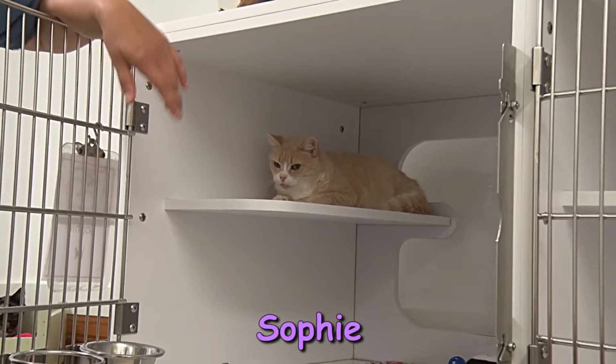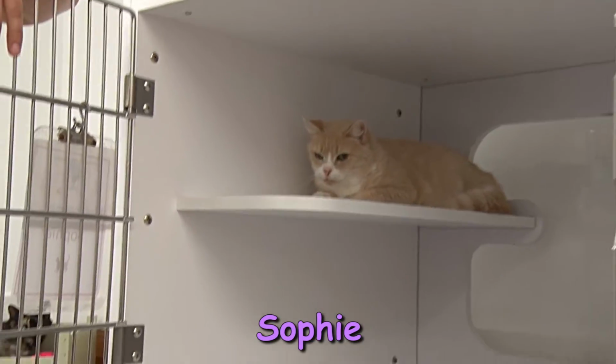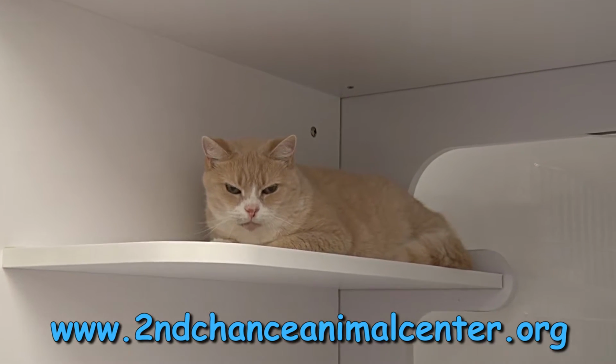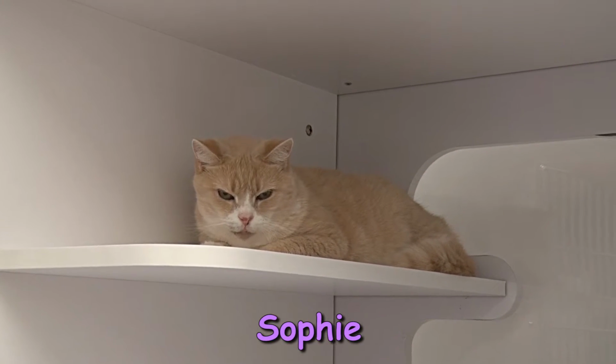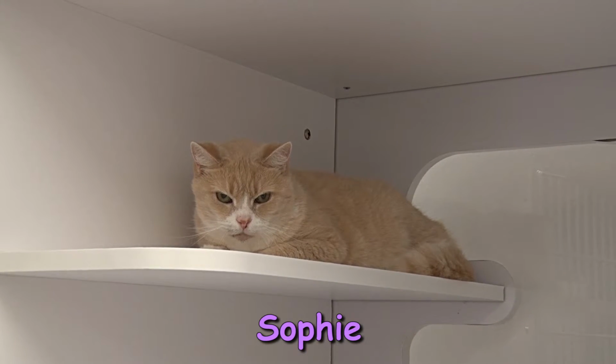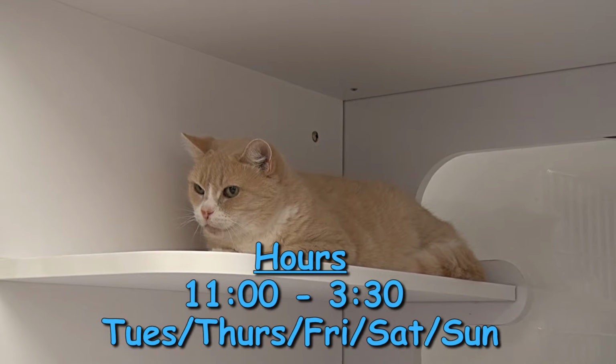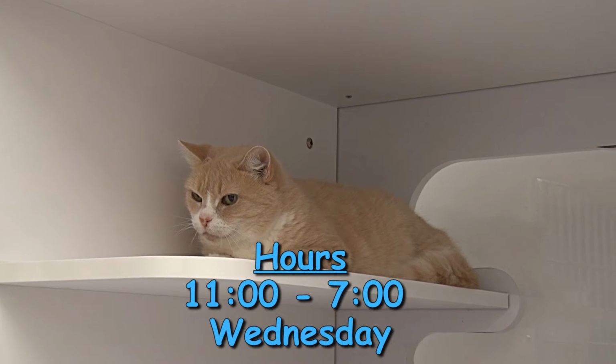Sophie very recently came to us here at Second Chance. She is available for adoption. She is a very old, gorgeous, relaxed lady who's just looking for somewhere to retire and play a lot of bridge. Possibly golf. I don't know how she feels about that as a cat. She is 14 years old. Her blood work is fine.